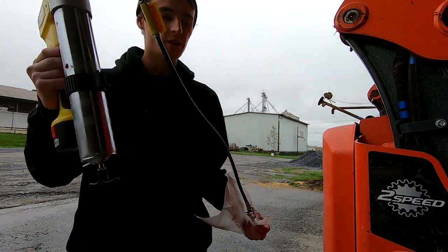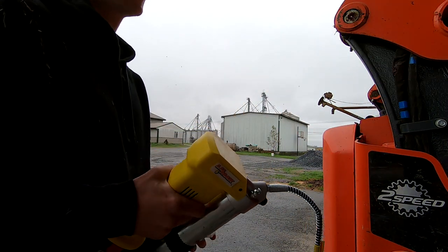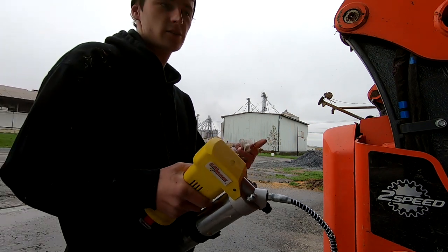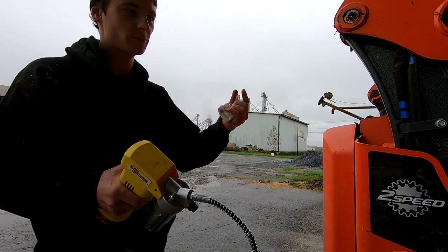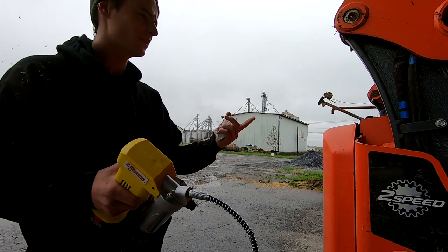So here's my opinion on the automatic grease gun. It's handy, it's a little less work, but the thing I don't like about it is, well, it's kind of loud. I usually like to listen for the grease. I can usually hear it coming through the bearing a little bit. Kind of makes that little sound and you know you're done. So I can't really hear that as well.